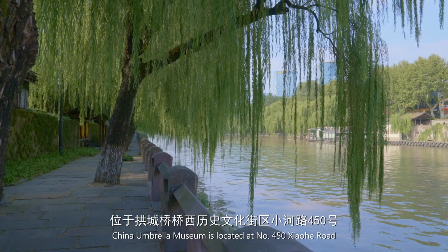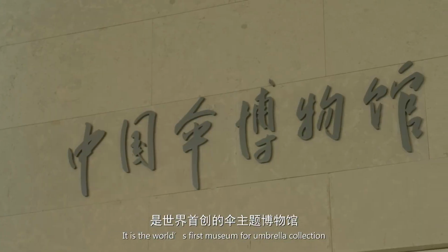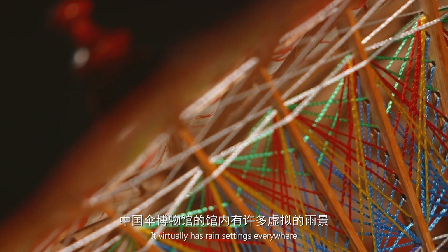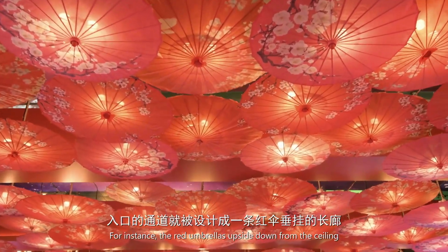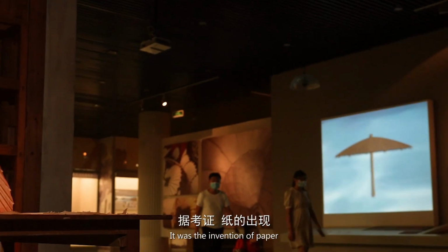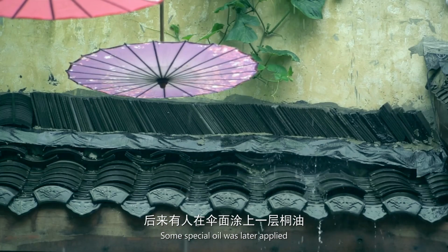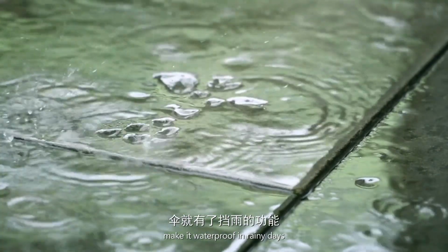China Umbrella Museum is located at number 450 Xiaohe Road. It is the world's first museum for umbrella collection. It virtually has rain settings everywhere. For instance, the red umbrellas hanging upside down from the ceiling at the entrance look strikingly beautiful. It was the invention of paper that made umbrellas cheap enough for everyone. Some special oil was later applied on the umbrella surface to make it waterproof in rainy days.